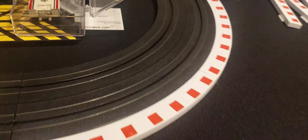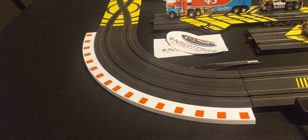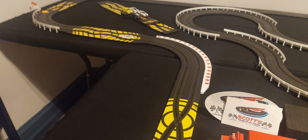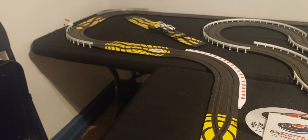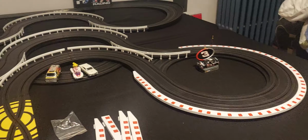So these are 3D printed by Stephen Filecchia. He's on Facebook. I think H.O. Slot Cars, one of the H.O. Slot Car channels on Facebook. And he's got these out. He's got them on the market already. I got these, wow, like 3 days later, as soon as I ordered them. So they're excellent. They are excellent.